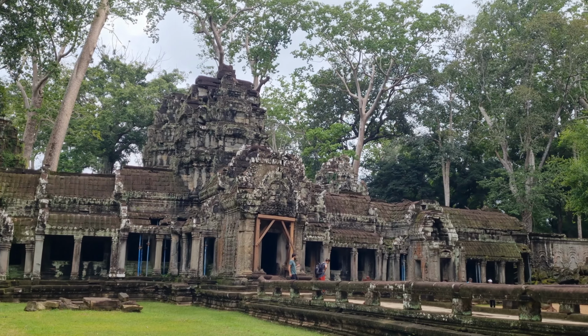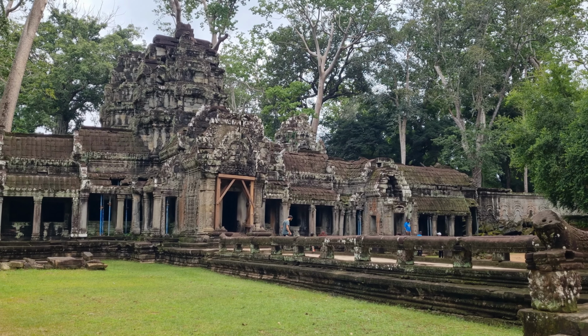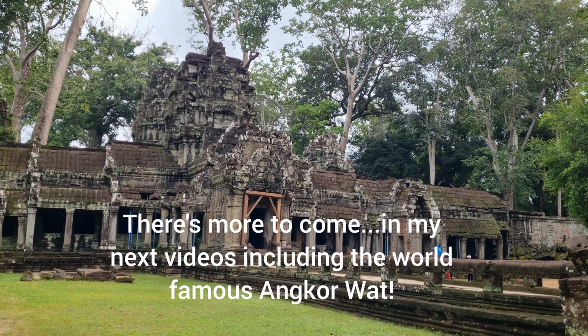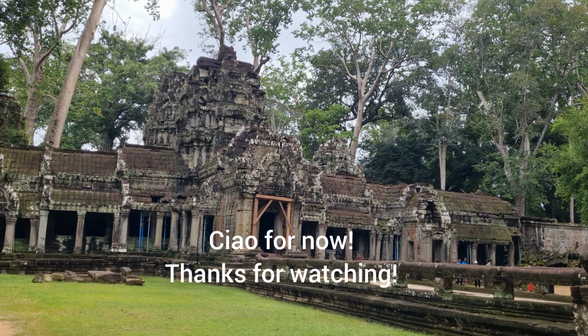One last look at Ta Prohm. My third visit here. Thanks for joining me again. I hope you're not all templed out. There's still more to see in this series on Siem Reap, Cambodia. Ciao for now.